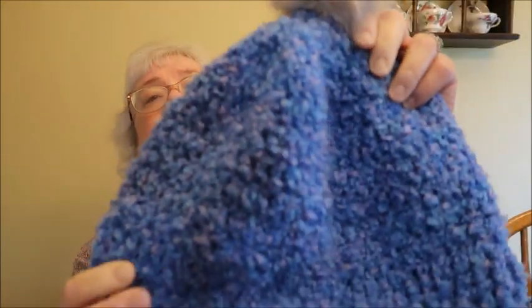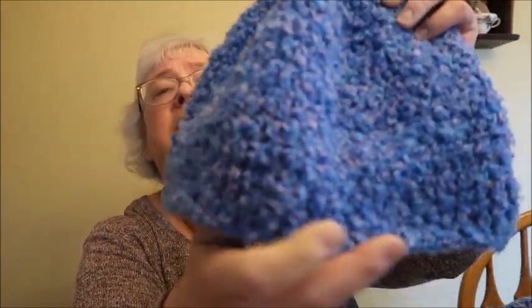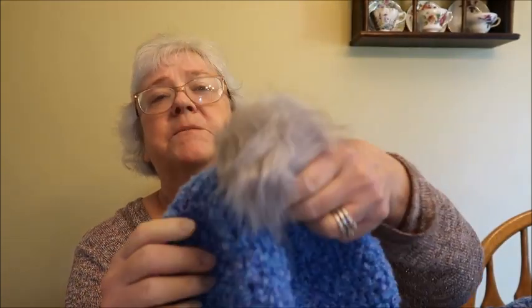The only thing I did with this was basically double crochet because a pattern does not show up. I did crochet through the front post here just to give it some ribbing. And then I put another one of those pom-poms on with the button underneath. So that's number two. And these are all going for my craft fair.